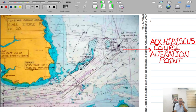So ACS Hibiscus was on a course of 049, and thereafter she was supposed to alter onto a course of 350. By the way, just to share with you, ACS Hibiscus was using paper charts, and Hyundai Discovery had a class-approved ECDIS. So this is the paper chart from ACS Hibiscus, where she was supposed to go 049, and then at this point she was supposed to alter her course to 350.